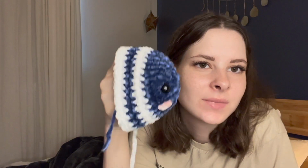Okay guys, it's now 11:30 I think, and my bee is coming along nicely. I think I'm gonna do the eyes and the blush now while it's still kind of smaller, and then I'm gonna finish it up. Okay, eyes and blush are attached now. It's kind of hard to see the eyes on this dark color, but I promise you can see them in real life. Now I'm just gonna finish crocheting the butt.